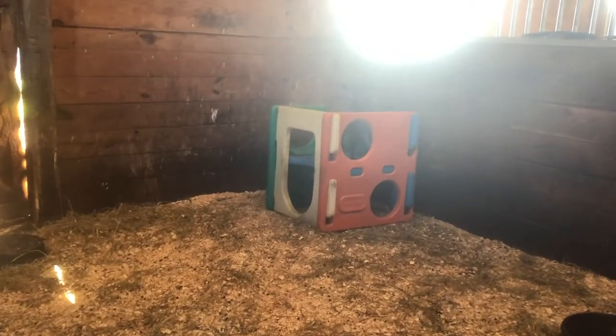And Gamora has her little toy that she can get up on. She is very upset. But we've been weaning her just at night. And she's with her mom during the day for about a week. And then yesterday was her first full day without mom. And she's not loving life, but she'll get used to it. They always do.